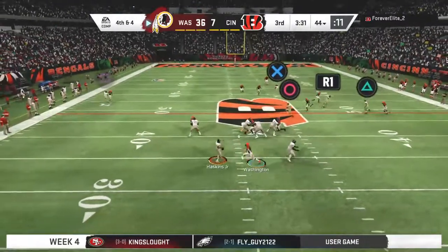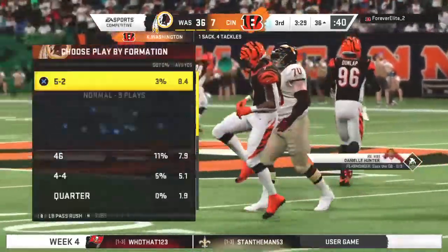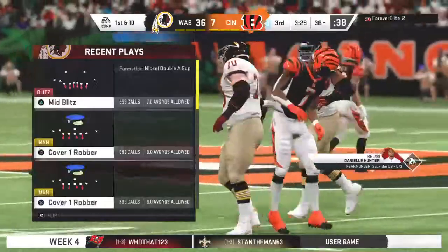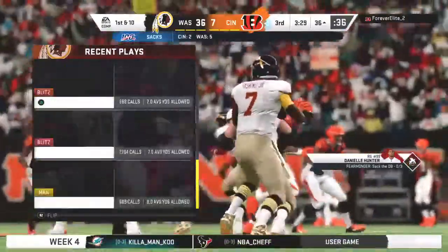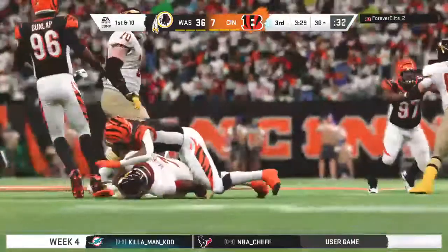And they'll indeed go for it with Haskins. Nowhere to escape, and he goes down. So certainly an interesting call there to go for it. And the Bengals are going to get it back in terrific field position.